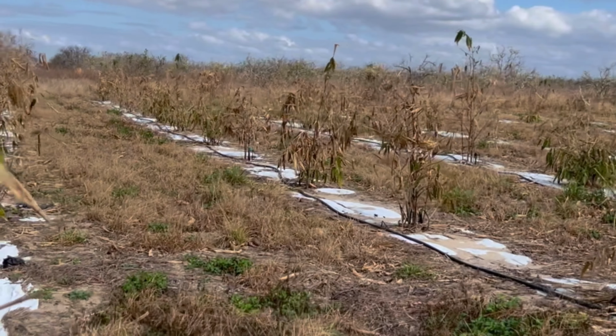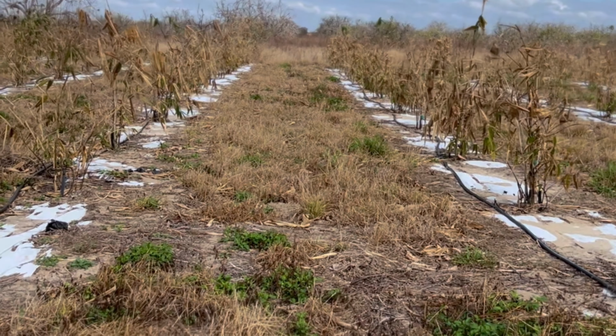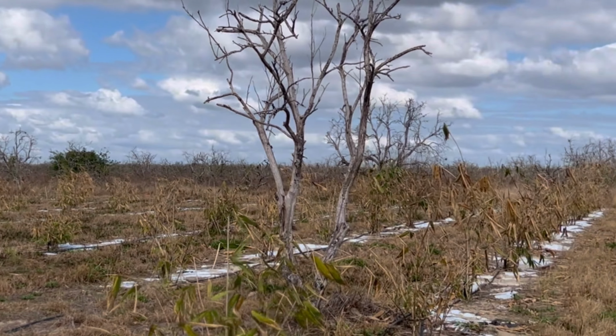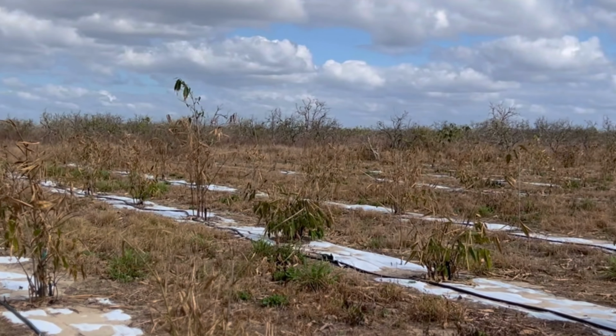We are in Wauchula, or a little bit out of Wauchula, Florida, and came here to visit my brother BK and his wife. This is their bamboo farm.